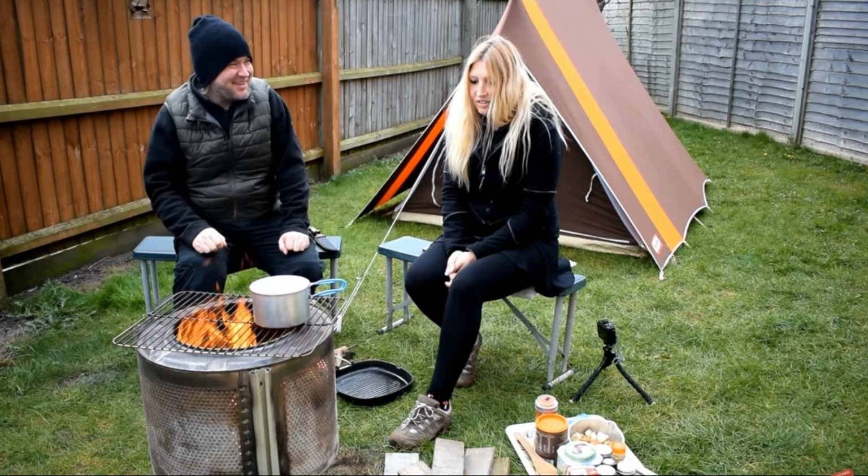So here's 5 mistakes to avoid when trying out your first winter wild camp. So mistake number 1 a lot of people make is not camping near to help. What I mean by that is like within a mile or 2 of where you parked, or a nearby village, or even your garden, for example.